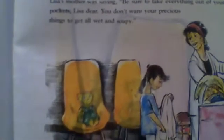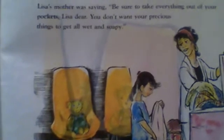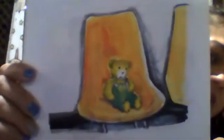Pockets? Said Corduroy to himself. I don't have a pocket. So Corduroy is checking for the pockets.